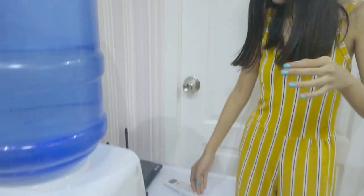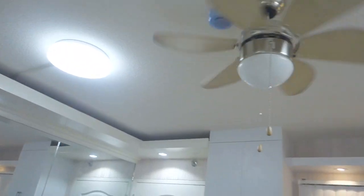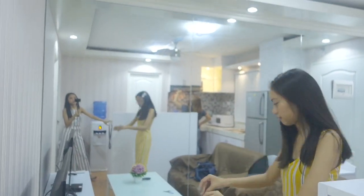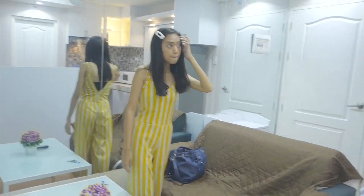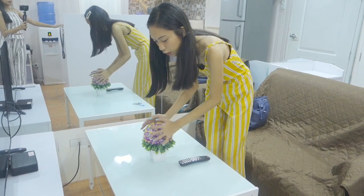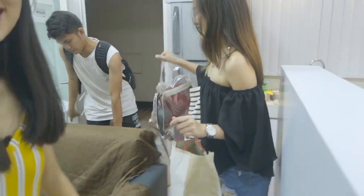Then we have here a telephone and Wi-Fi, and the remote control there. So they have two lights and one ceiling fan. Okay, let's get here to the living area. So they have the sofa, and the remote control for the TV, and this artificial flower, and the table.